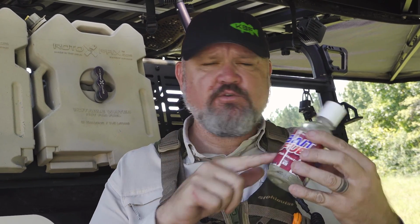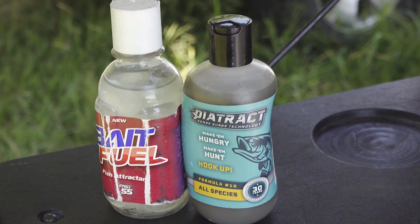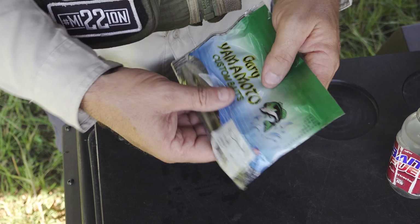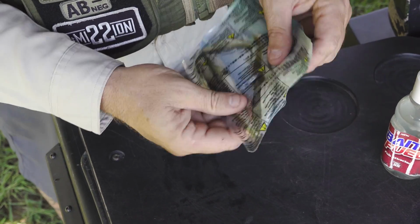And so this bait fuel stuff has by far become my go-to scent. I tried to hate it. I'll be honest with you, I did. But I've been using this stuff now for about 6-7 months. And it is going to be my replacement for my Diatract since they're not in business anymore. So if you haven't done so yet, pick up some of this stuff right here. Start soaking your soft plastics in it. Start applying it to your hard baits. Start applying it to your skirts and things like that. And it's going to help you with your hookup ratio.